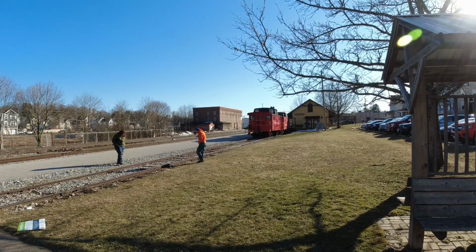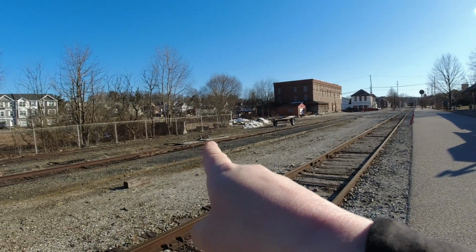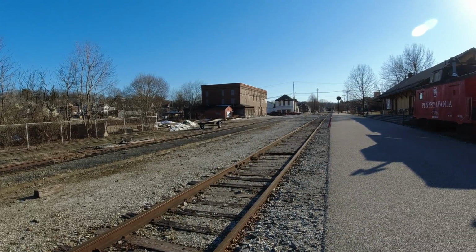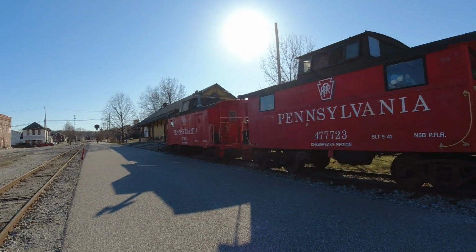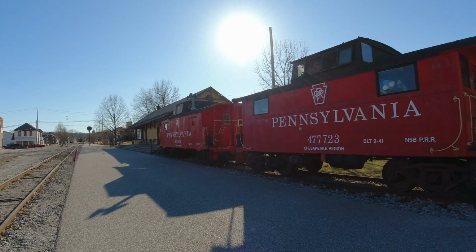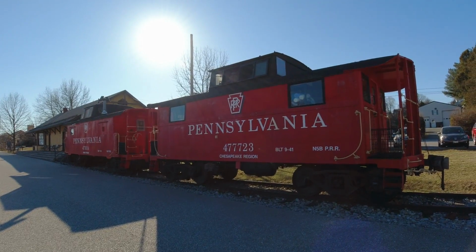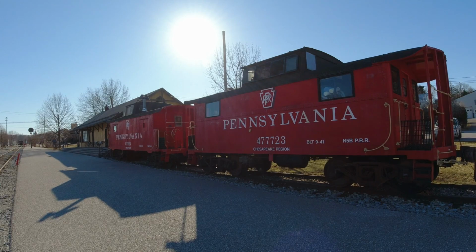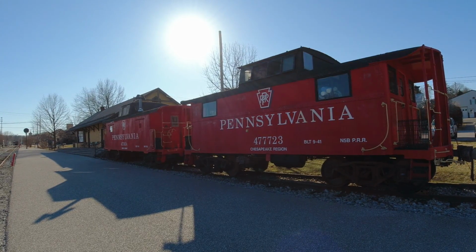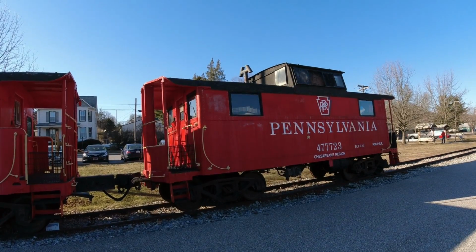So what we're looking at here are numerous sets of tracks. There's actually more of them over there. And there's multiple main lines that ran through here that serviced the station. Now the station is still in good condition, but no longer used for passenger service, I believe. But they do have cabooses here. Pennsylvania Railroad, two red ones. 477723 and 477834.